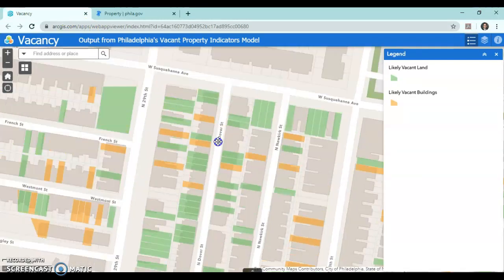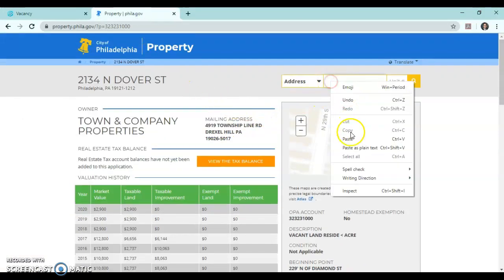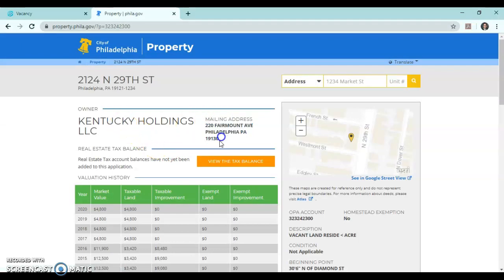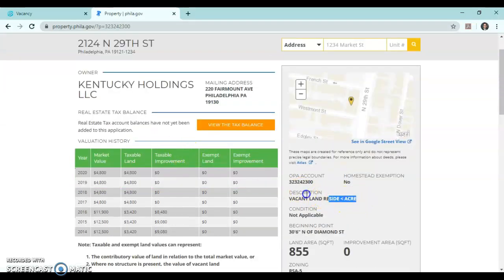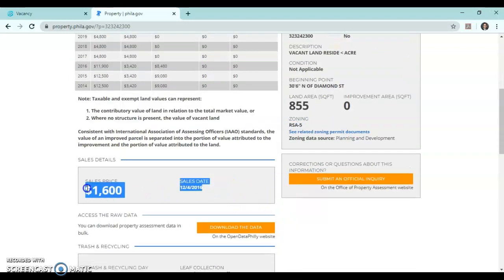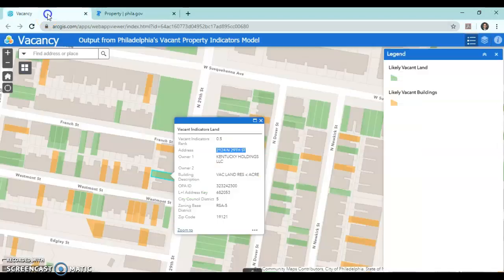Let's try out another one. Let's jump to here. Copy and paste. Says the same owner, mailing address if you want to mail them. Same thing, and then also here it looks like there could have been a building there, possibly in 2016, but since then it is vacant land. It shows the zoning codes here, if you want to look at their last sale date, how much it sold for. Woo, steal. That might have been maybe a sheriff sale deal or something like that. That's why it was so cheap.